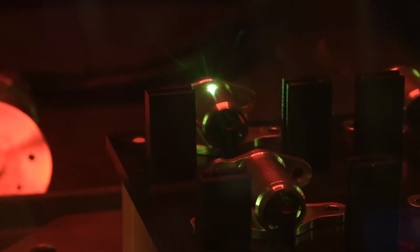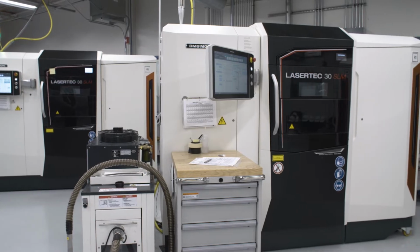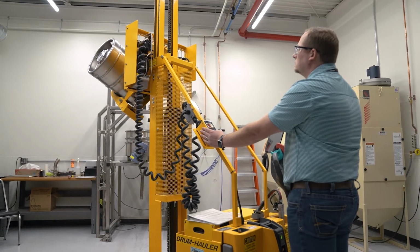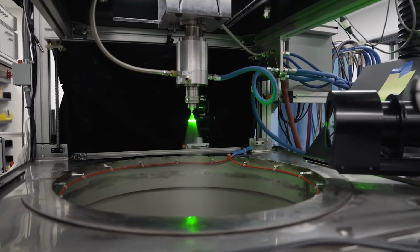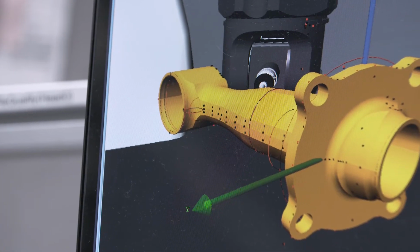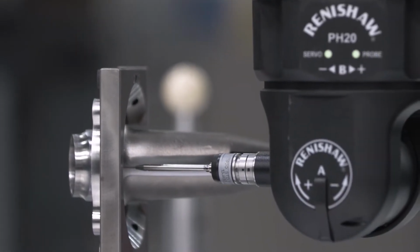Here in West Des Moines, we actually use what they call powder bed fusion. That's where we take a large 3D printer, spread powder onto a build plate, and essentially use a laser welder to weld a three-dimensional shape. It allows us to essentially take what a design engineer creates in a CAD model and print it from scratch.